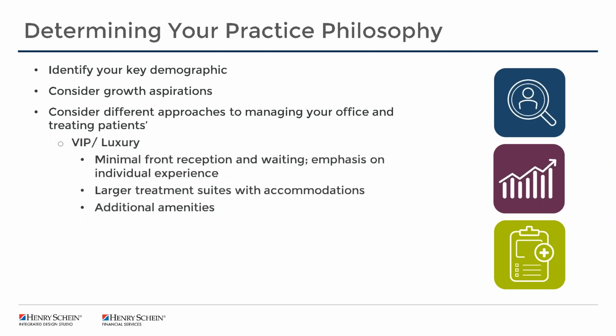The second approach to design is considered to be more of a VIP or luxury experience. This type of design solution has a strong emphasis on individual experience within the clinical zone. This style of design can include accommodations such as larger treatment rooms and amenities that support that added patient comfort and, once again, privacy. When it comes to design aesthetics, think a little bit more along the lines of a spa or hospitality type experience.